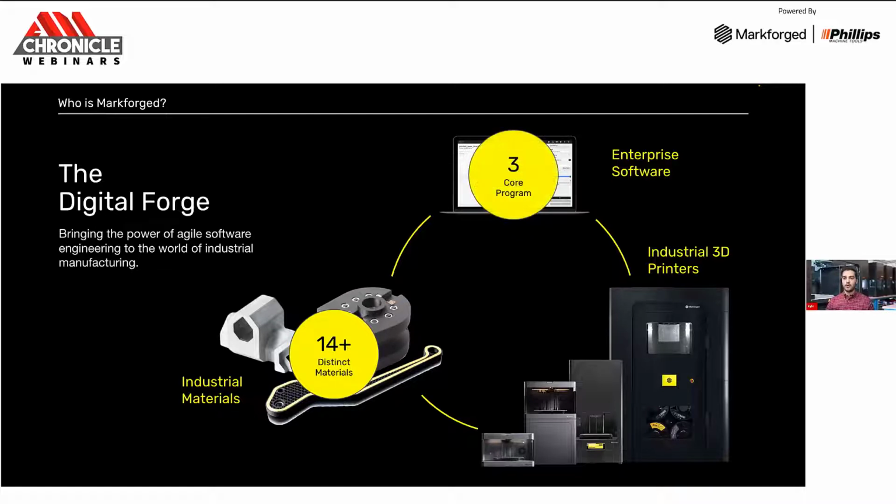We have 3 core software programs when it comes to slicing, print management, part evaluation, and part validation. Those are primarily all cloud-based solutions, so that they can be accessed and leveraged from any point in the world. Obviously, today's focus is looking at printing at the point of need, being responsive and consolidating that supply chain so you're printing locally. Having those programs built to scale globally, where you can be printing in the US and have your systems set up in a completely different country, really allows you to leverage the technology from any point in the world.